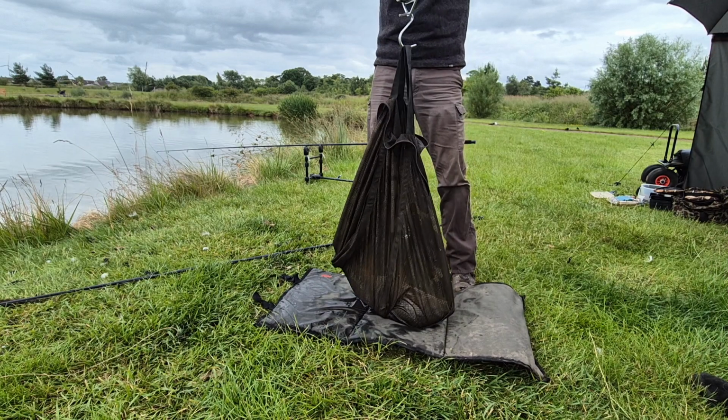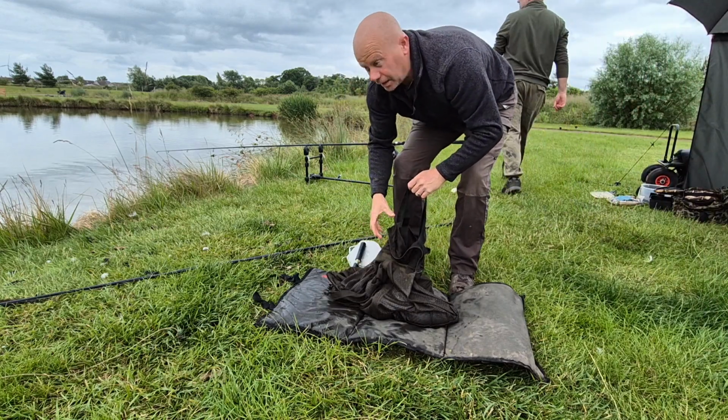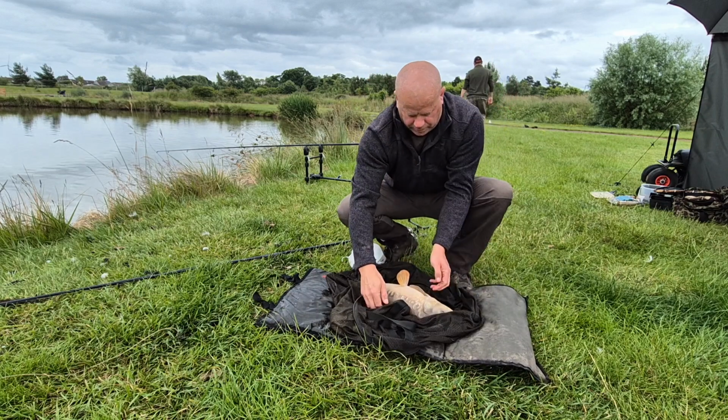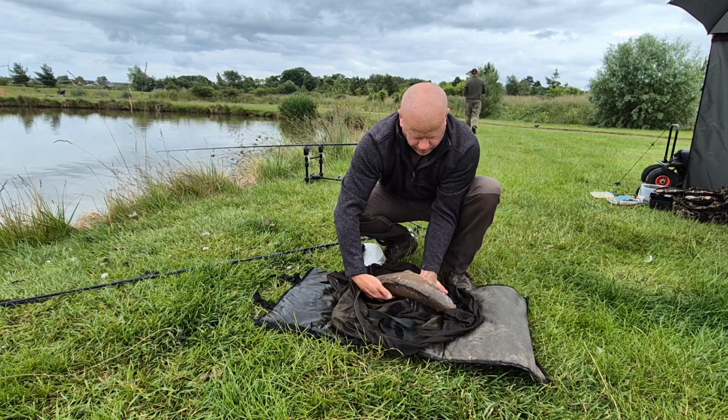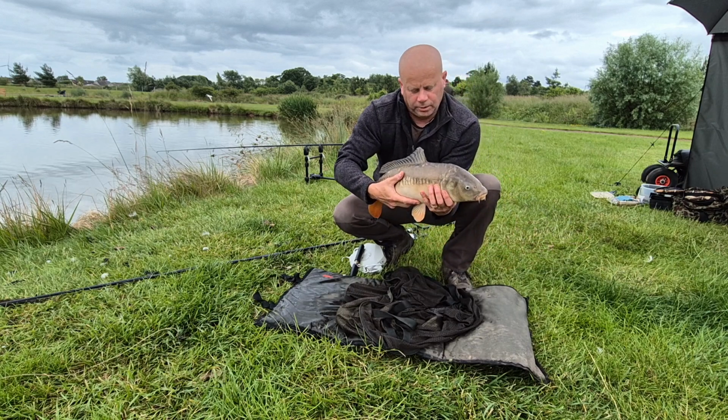Deceiving, yeah, good fighters for a little bit. Yeah, 8 pound carp. So like I say, they do look bigger than they are. Like for the size, yeah, absolutely stunning.